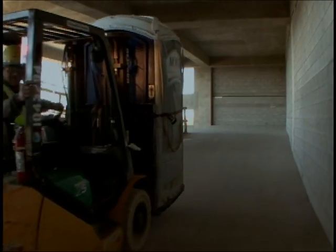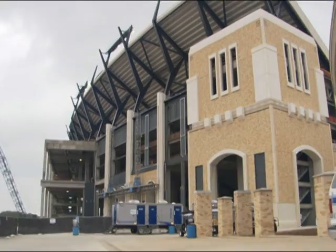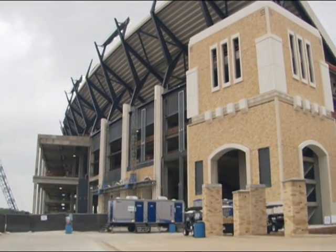And that word temporary is a big part of everyone's vocabulary around here. And trust me, they'll all be glad to replace temporary with permanent. It's going to be wonderful. We may be temporary up until the night before that first game.